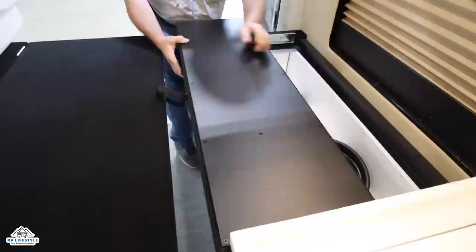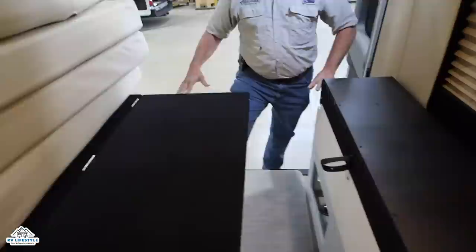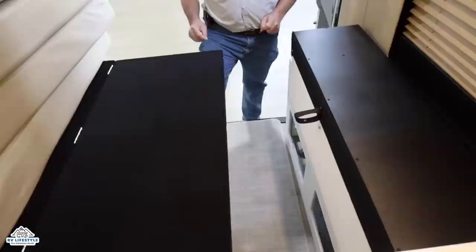You can access storage easily. This one will also do the same thing, and then I have a massive open storage, and it also has storage underneath for folding bikes and things like that as well if you don't want to turn the bed into something else. When this one folds up, this turns into a desk. It just does all sorts of things back here very easily.